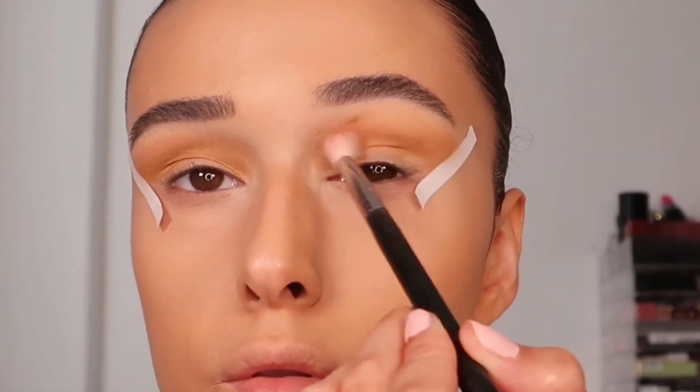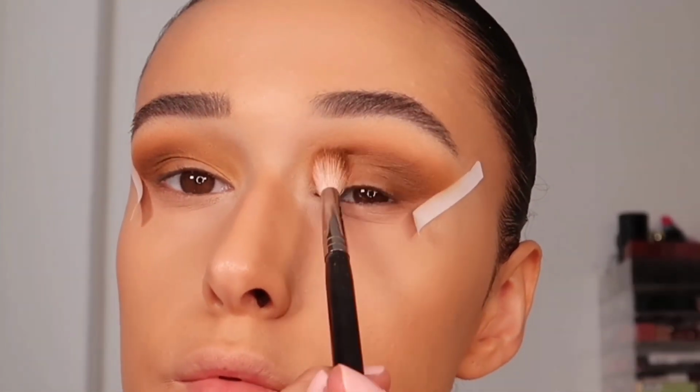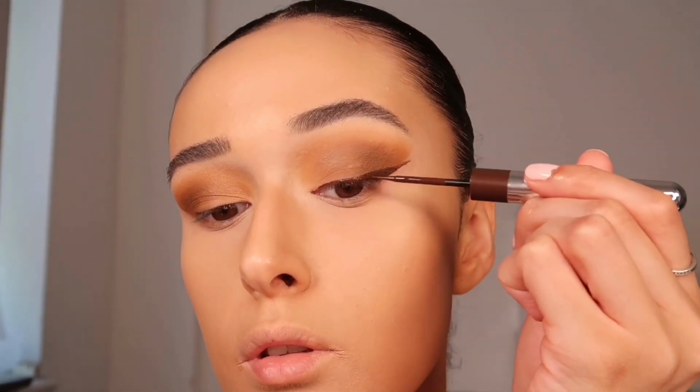And I'm just packing these on, blending them recklessly, and then went in with Tanned just to apply that to the outer corner and brought that in. I then went in with the original shade in the inner corner just to line it up. I added some liner.